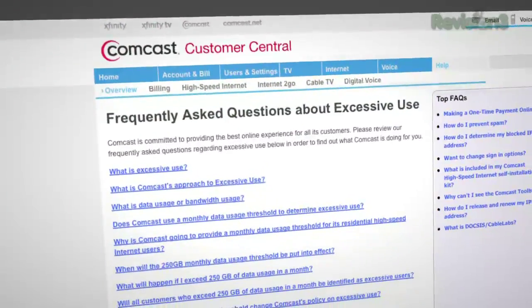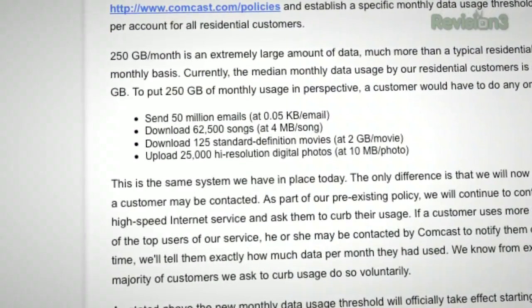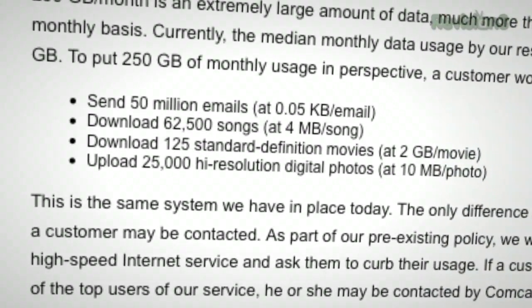And that's been in place for Comcast since October 1st, 2008, before HD video became super commonplace. When they put the cap in place, Comcast said you'd have to send 50 million plain text emails to break the cap, or download 62,500 songs at 4 megabytes a song, or download 125 standard definition movies at 2 gigabytes a movie, or upload 25,000 high resolution digital photos at 10 megabytes a photo to break the cap. And now that's maybe 75 hours of HD video.